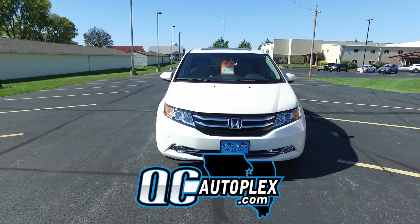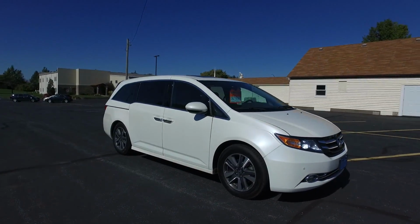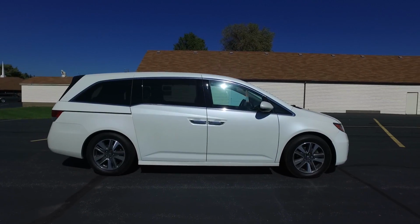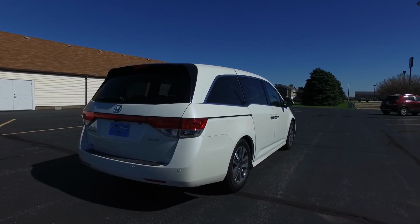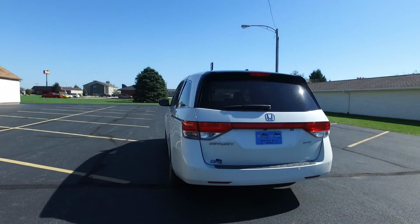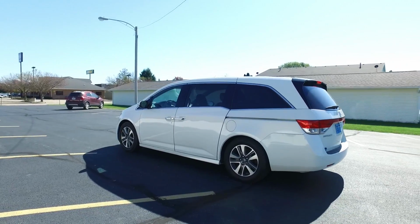QCAutoplex.com. Hey everyone, we're looking at a 2014 Honda Odyssey Elite today. This one has 70,000 miles, beautiful white exterior, beige leather interior. This is an Elite. There are tons and tons of features on the inside. I'm gonna save those for a closer look here. Love this white color.